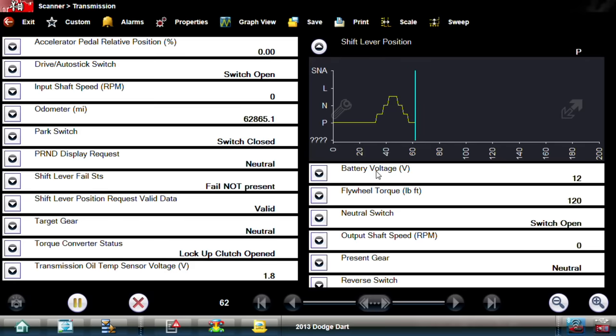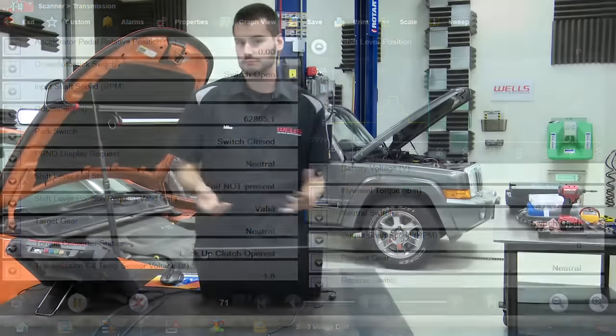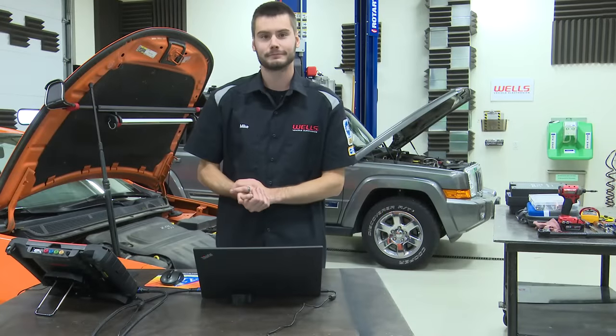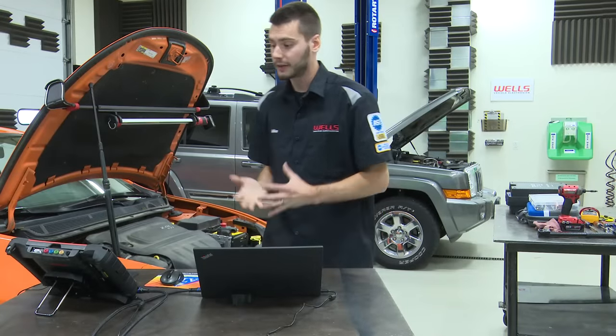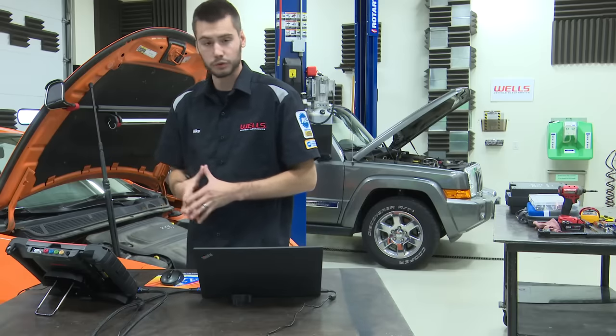Beautiful. Passes the test. We're done. Drive the car out. Not acting up. We're done, right? Sure, some shops do that. We've got to find a way to diagnose this thing. We've got to find a way to prove the failure.